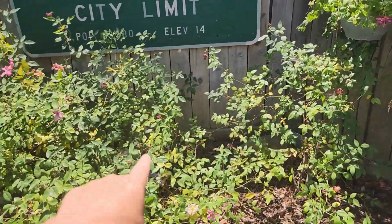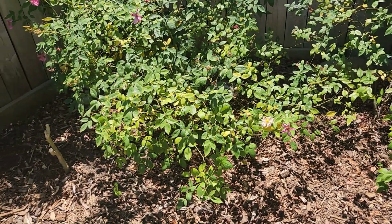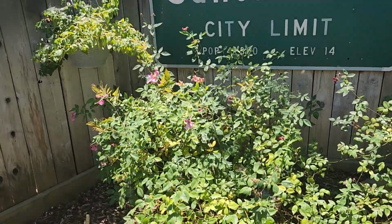And I have the Mutabilis rose, which I love, but I just don't think it gets enough sun here to be a reliable bloomer. Though I know it's sunny now, this is really as much sun as it will get. So I might have to get rid of that.